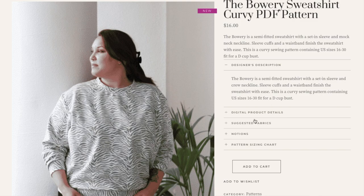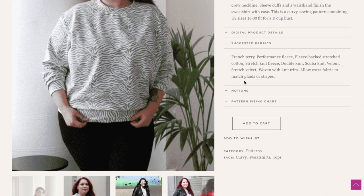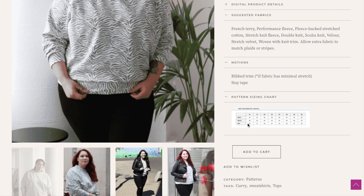Description, same fabrics. French terry, performance fleece, fleece-backed stretched cotton, stretch knit fleece, double knit, scuba knit, velour, stretch velvet, woven with knit trim, which means the body is a woven fabric, and then knit trim for the cuffs and the bands. Notions, rib trim, stay tape. And then here's the same sizing chart we saw for the last curvy pattern.